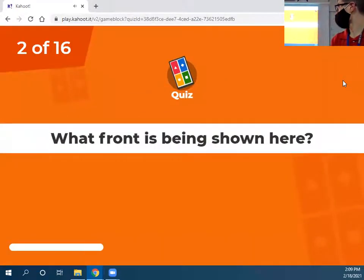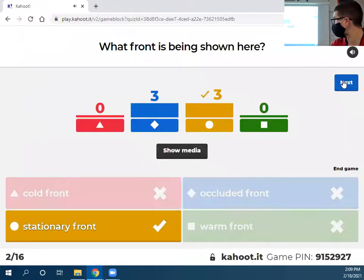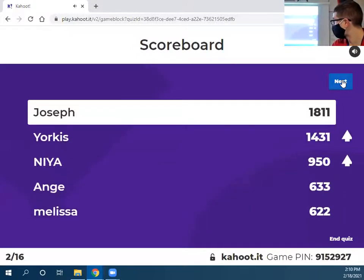Okay, moving on. Number two, what front is being shown in this picture? Should be easy, guys. Polar, stationary, occluded, or warm? Piece of cake. Page 5 of our notes. It's going to be a stationary front. Stationary, guys. Again, red and blue crossing over. Stationary. There we go.